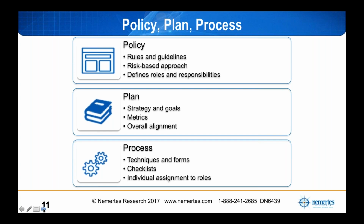And NIST in particular uses policy as almost this umbrella. But they're also very prescriptive when it comes to what needs to go into the actual policy document. So it's worth going through all of these in a little bit of detail. As I mentioned, the policy actually has the rules and the guidelines, and they must be a risk-based approach.